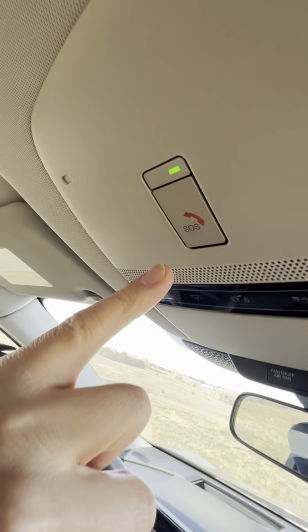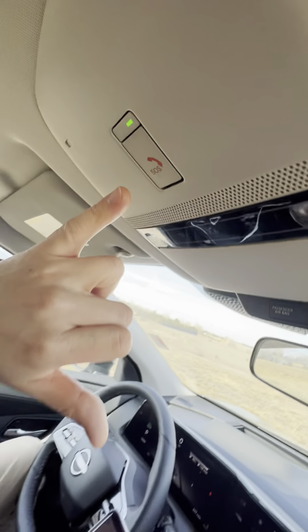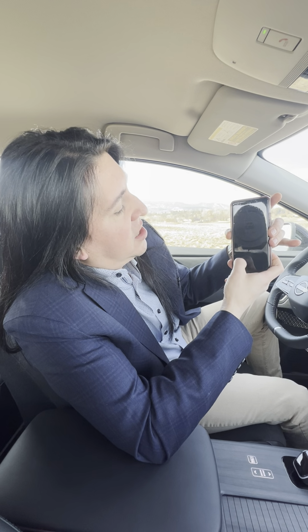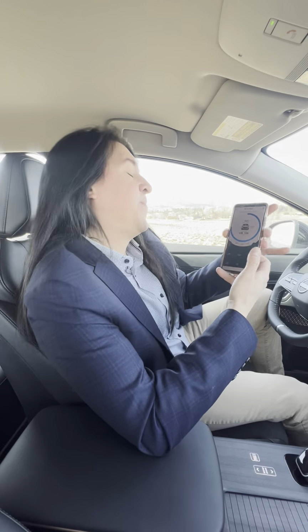The Nissan also has NissanConnect services. So we do have the SOS button here for emergencies on the roadside, and I can actually start my charging, unlock my doors, see where my vehicle is, and control my climate from my application on my cell phone.